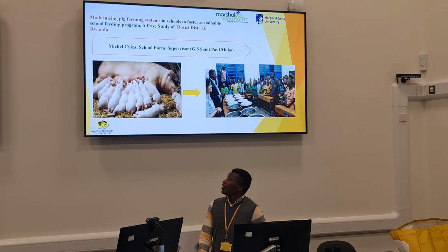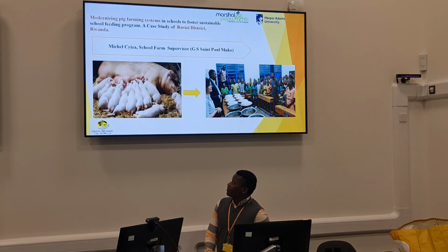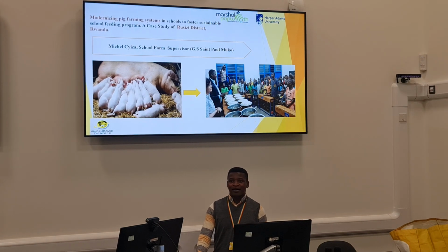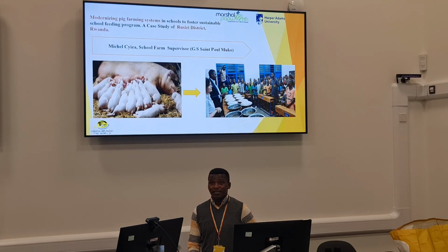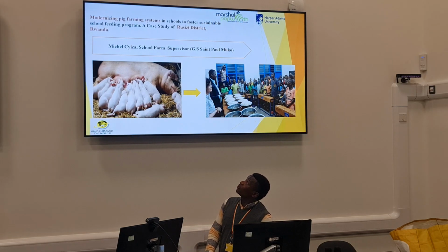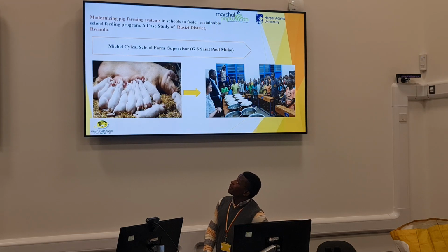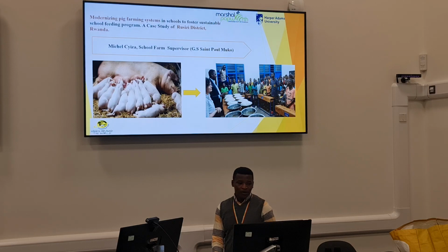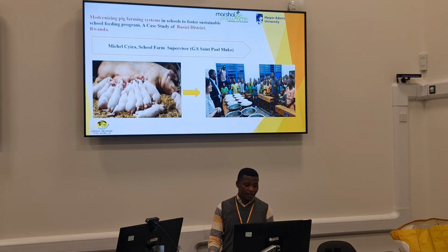Depending on what we have learned here during my 10 weeks, I try to compare the pig farming systems from here to what we are doing back in our countries. What I decided to come up with is that back in our countries, it's not modernized. As a result, I tried to do research about modernizing pig farming systems in schools to foster a sustainable school feeding program, a case study of Rusizi district, Rwanda.